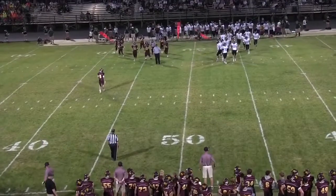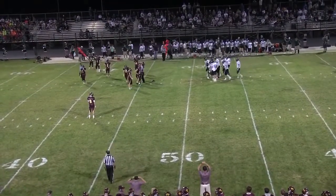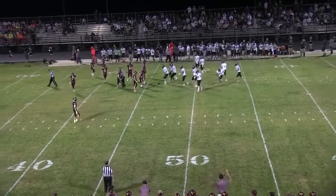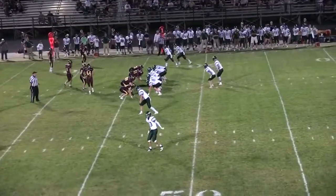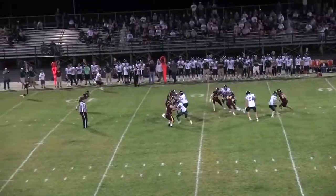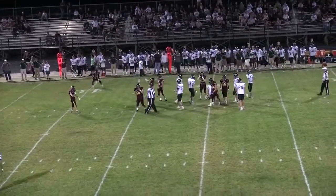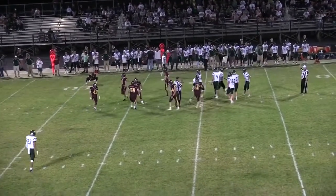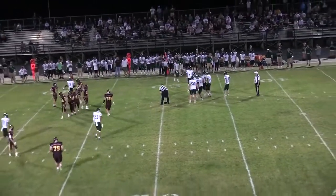So he was one defender away from breaking that one free. Pella, clock is now going to run at the 46 with 23 seconds remaining. Mace to pass. A lot of time. And he will take the sack. Sacked for a loss of 5 yards for Mace, and that will take us to halftime, mercifully.